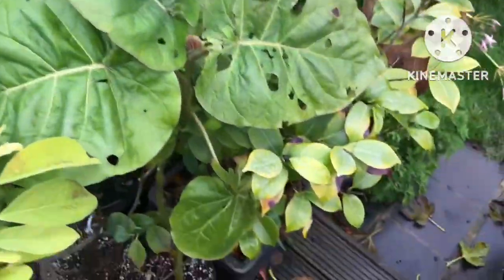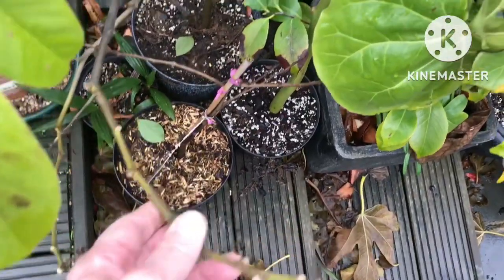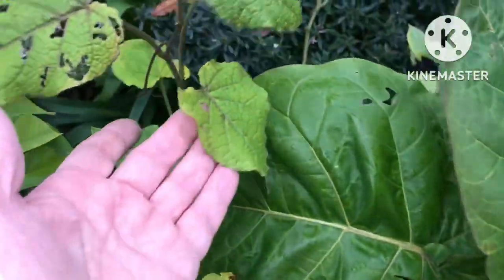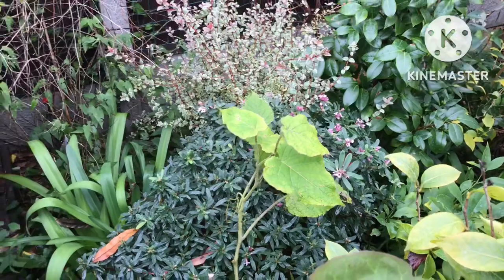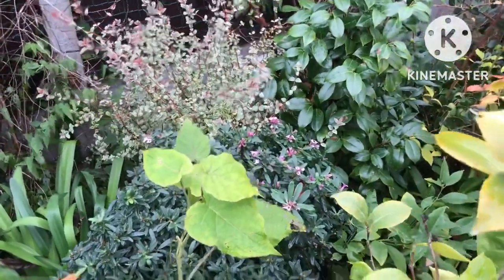So this is my hardy Tamarillo here. It seems to have dropped all its leaves. I'm not sure why. I thought they were sort of evergreen. It's got a few leaves left here and a few leaves left here. Might be because it's somewhat pot bound. That's not really too much of a concern.